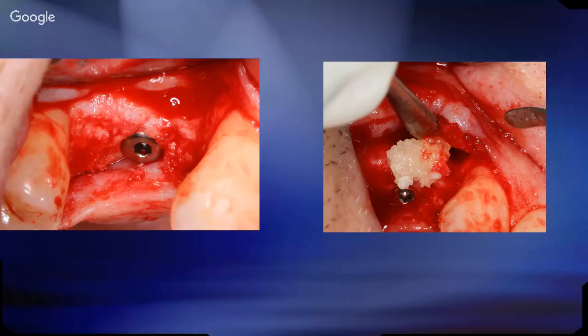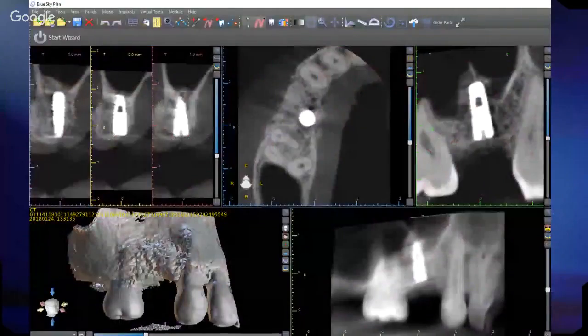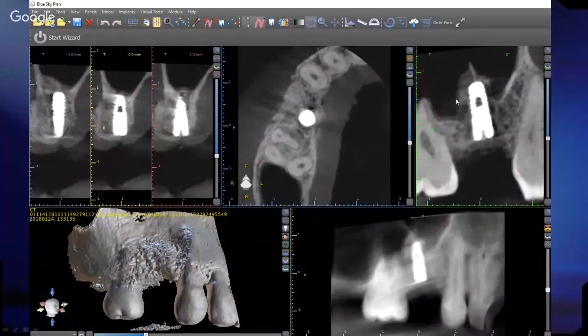And then we do a lateral augmentation as well here using particulate material and collagen membrane and closure. And we've augmented now, not just internally, but laterally as well to take care of that defect. So you can see the final result here, the final CBCT. We've developed a nice bump of bone around it when you look at it from the lateral view. And here's the septum. We've directed the implant right to the septum. That's the beauty of guided surgery, very accurately.